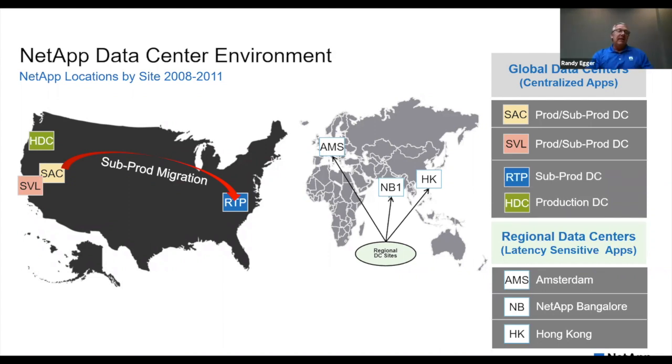So now we've got all these data centers in our portfolio. We're not going to keep them. We want to get rid of them. We're working on the sub-production migration out of Sunnyvale and Sacramento to RTP. But now, once we brought Hillsboro online, we started migrating our production systems. That was a little bit more challenging, but we were able to test our DR capabilities on some of the applications. We were able to remove some of the hardware that we wouldn't normally need, and we were able to upgrade and refresh that hardware during this move.